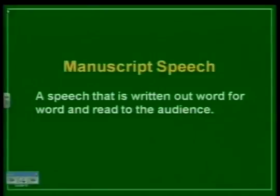Now, speaking from a manuscript takes a tremendous amount of skill to be able to sound like you're just talking rather than reading to your audience. A tremendous amount of skill. But it does have its place. There are people who want to make sure that their words are very accurate. Politicians will always speak from a manuscript because they want to make sure that they say exactly what they intend to say and nothing else.